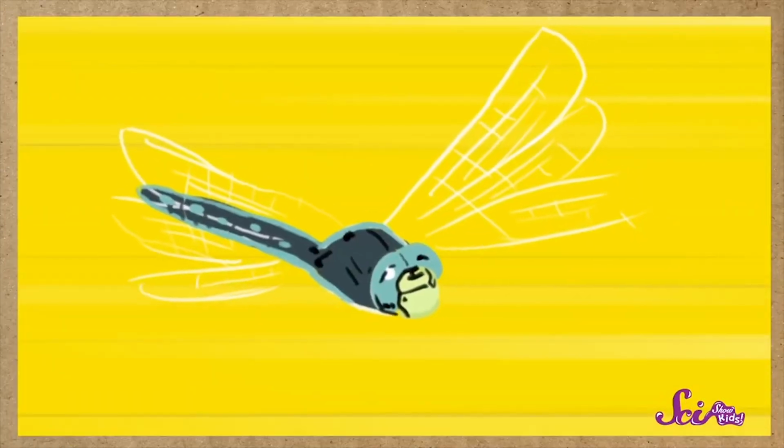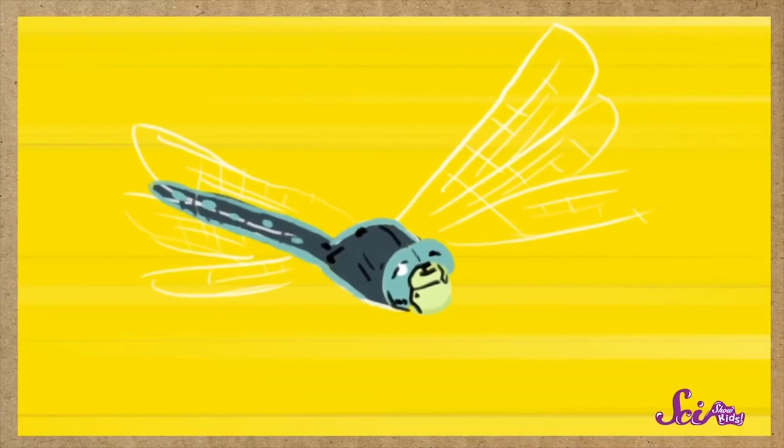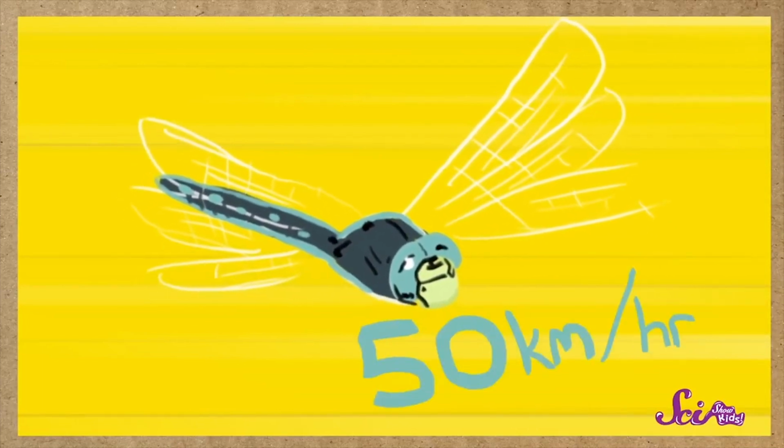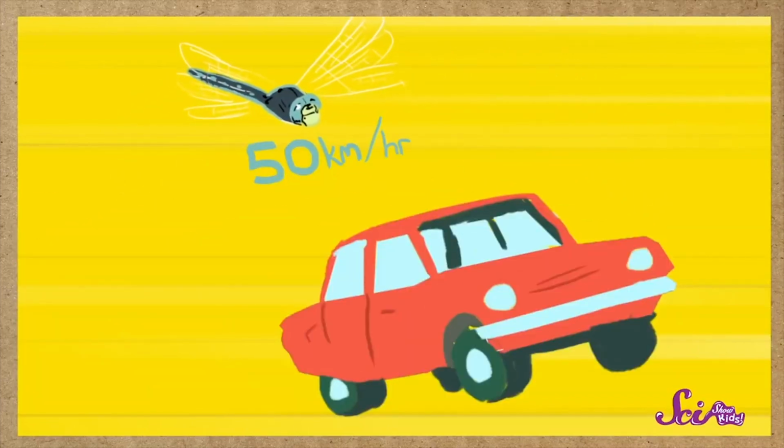If you've ever seen a dragonfly, you know that they can also fly very fast. They can fly at speeds of about 50 kilometers or 30 miles an hour, as fast as a car driving down the street. They can also hover, which is when they stay in one place while they're in the air, and they can even fly backwards.